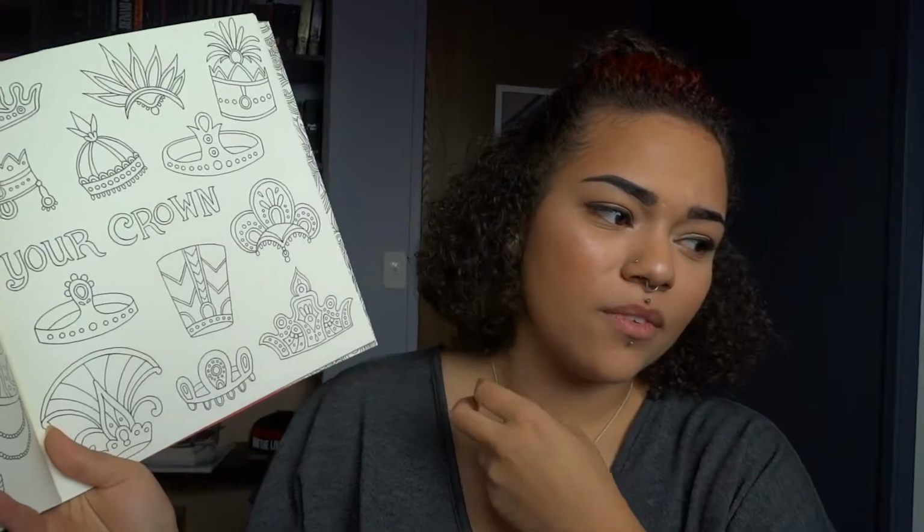One of the pages says, "Crowns for your crown." And it's like, I don't even know how to describe it. Being a kid who really struggled with trying to really like my hair, it was really difficult. And I wish that there had been a book like this when I was a kid, for me to color, and for me to go, whoa, my hair is beautiful. I love my hair now, and I wouldn't change it for the world. There's no way I want straight hair.